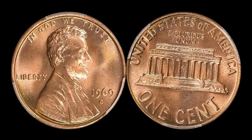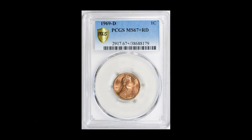Not as obvious as the previous coin, but you could see even still quite a ways away from hitting what a price guide value would look like. All right, and there's your coin there for you in the plastic holder as a 67 plus red.